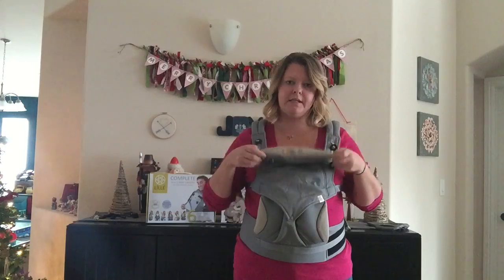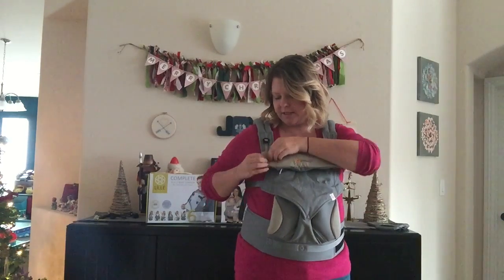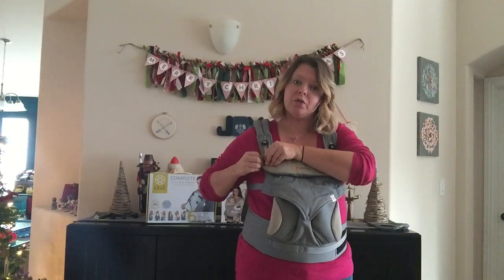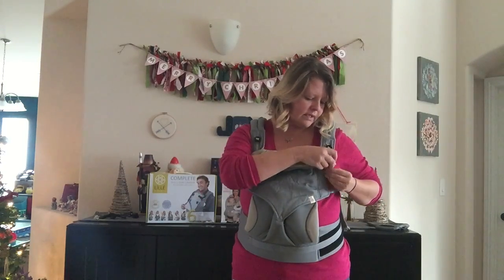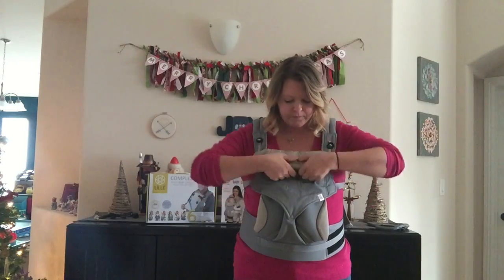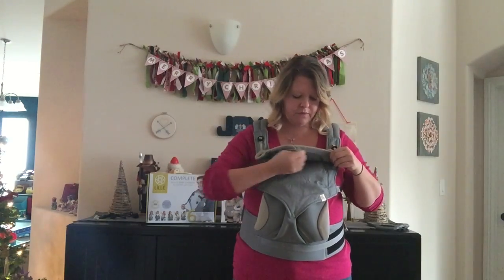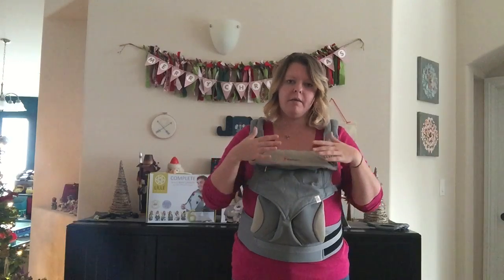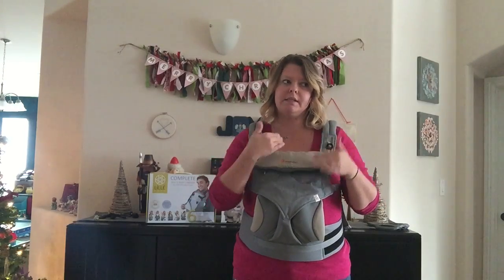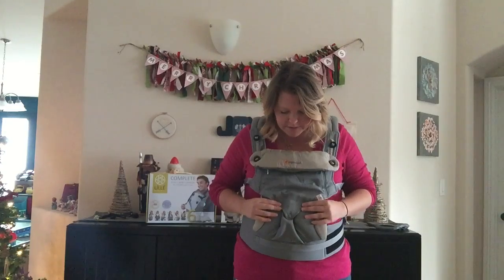They have a nice neck support that comes down with these nice buttons. I really actually do like the buttons. There's no noise to them, they're easy to do, and they make the carrier a little bit more stylish. The hood is in this pocket right here. That is the only pocket on this carrier, and when your hood is being used and out, you can't use the pocket. So there's no other pocket on this carrier.